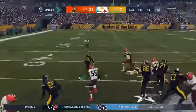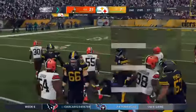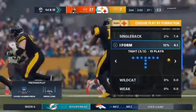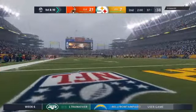On 3rd down, here's McFarland. And he is tackled inside the 40, not quite to the 35. It's a Pittsburgh first down, a gain of 13. Two minutes remaining in this first half of football.